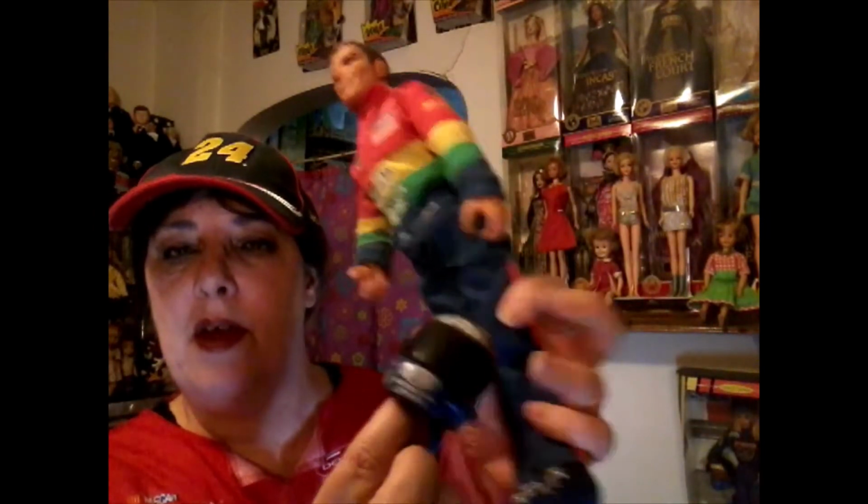And he comes with his helmet. Oh, not seeing it too well, are you? It's a DuPont, and it's got some feathers on it. I don't quite understand what that was about, because Jeff's all about flames. So, okay, there's that one.